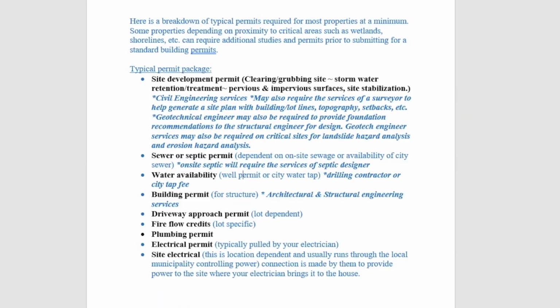All right, well, these are the permits, just in a nutshell: you have your site development permit, your sewer or septic permit, your water availability, your building permit, of course, your driveway approach, fire flow credits if needed, your plumbing permit, electrical, and then site electrical.